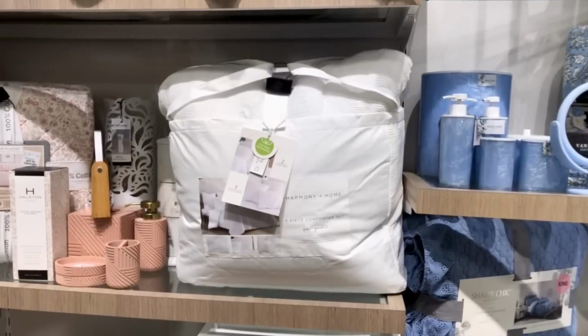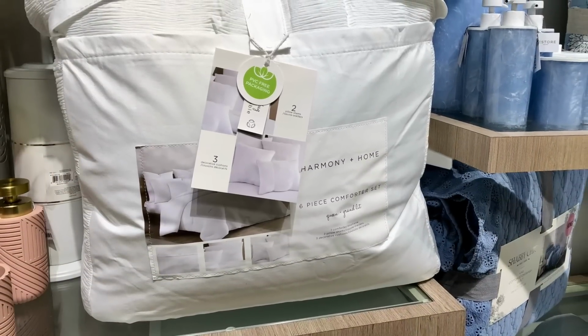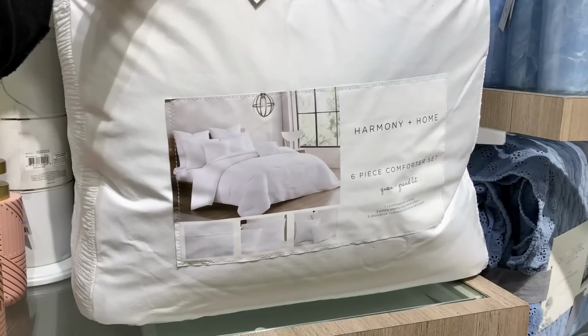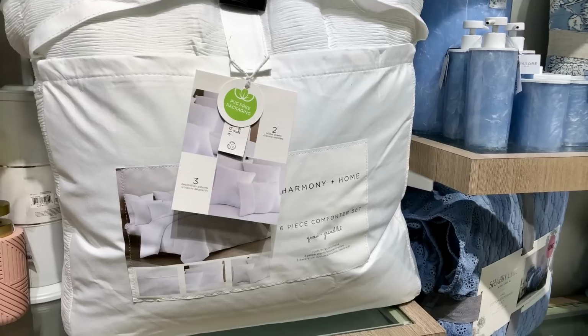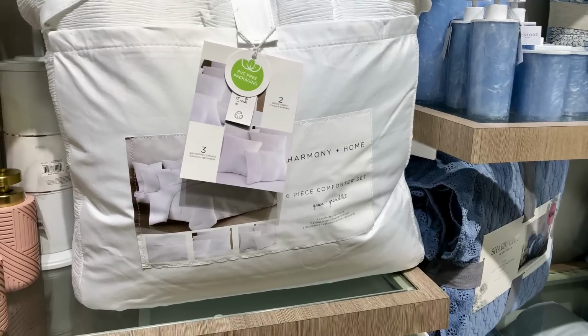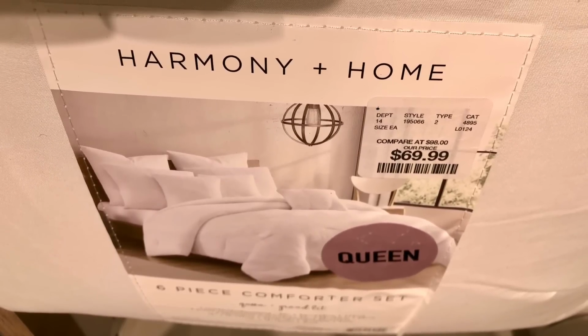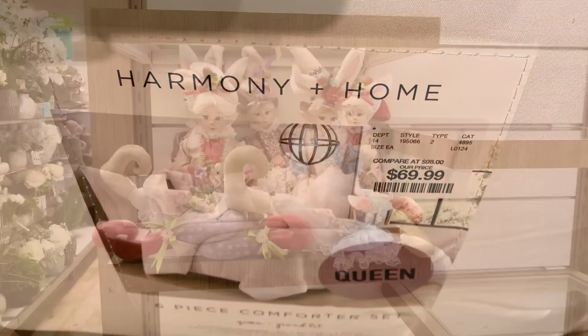You probably hated the last 2 or 3 if you don't like a lot of color in your bedding. And if you don't, this hotel aesthetic is amazing. It's a 6-piece set. You get a comforter, 2 pillow shams, and 3 decorative cushions. This was very big with the packaging. But anyway, there was only a queen size, and that's why that didn't come home with me, because I would have bought it if there was a king.